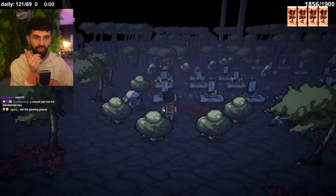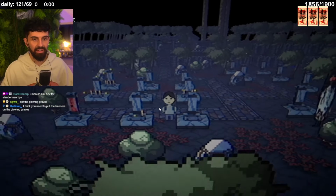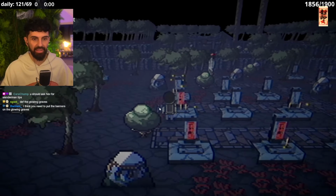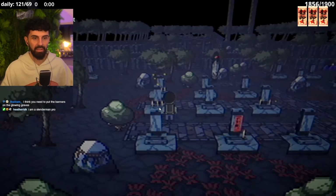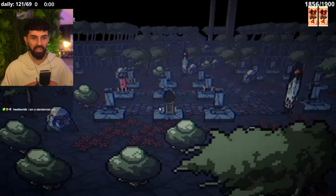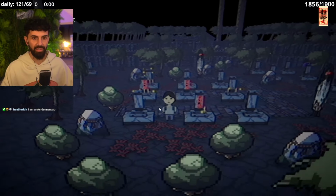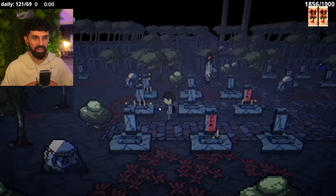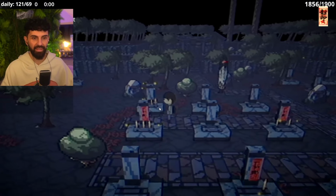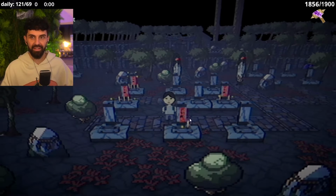I guess I need to find... Wait, I still have those four cards up in the corner. Oh, I guess I put it on the ones with candles. Oh, they've also got a certain amount of candles on them. Let's just reset. So this one has one candle, this one has two candles, this one has three, and this one has four. Nice! Ooh, what's that?